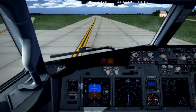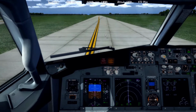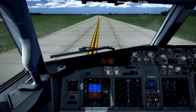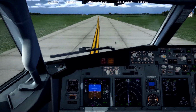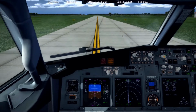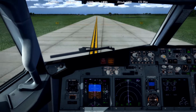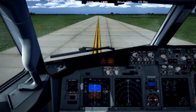Trying to see if I can make it feel a bit realistic as a passenger, but I don't think so. I mean, I probably could, but I should probably focus on taxiing on the taxi line instead of going off course there.